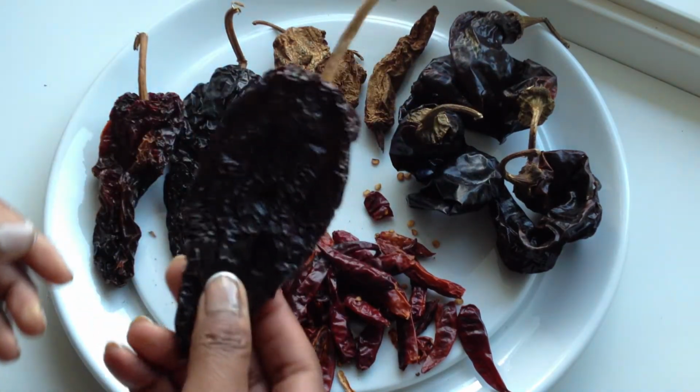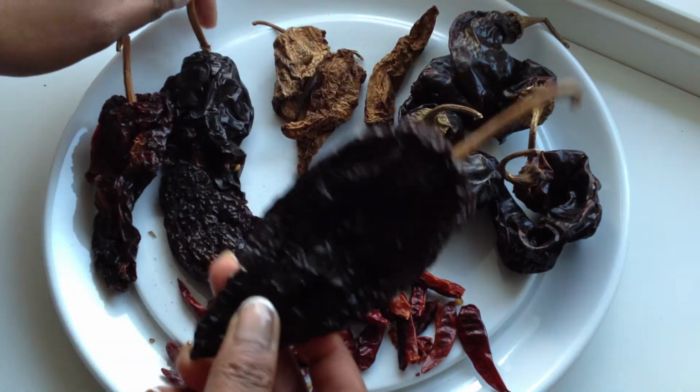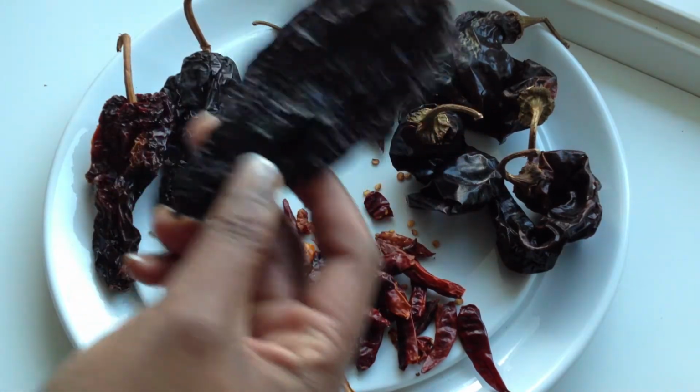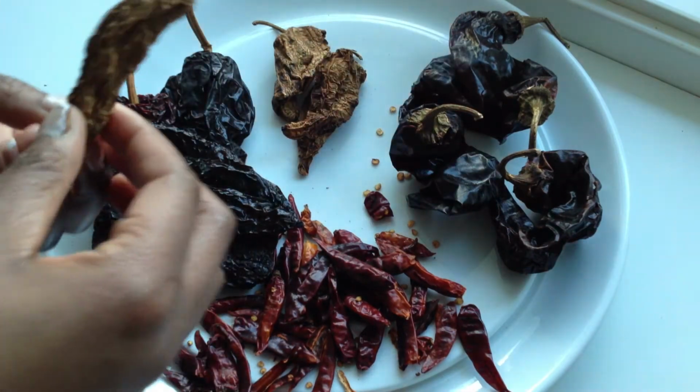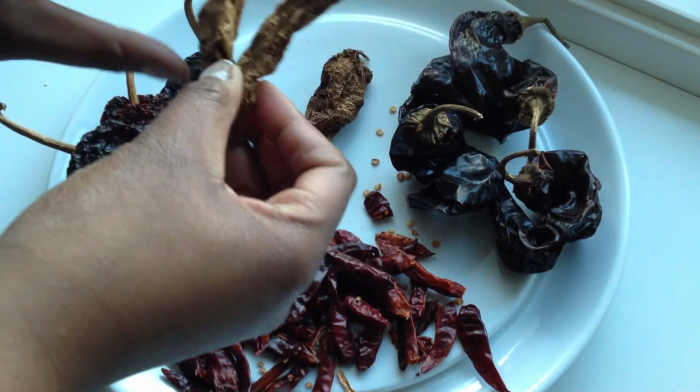Also, sometimes if I'm making chili con carne, I'll throw one in, or if I'm making a tomato-based stew with meat and beans, I'll throw this in as well. The other kind of chili that I always keep on hand are what are called Chipotle Peppers.